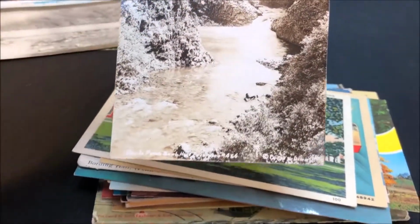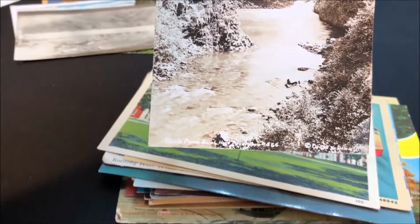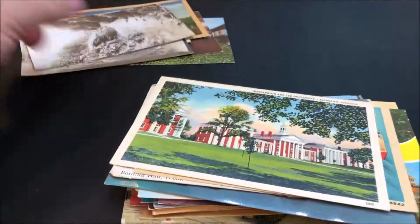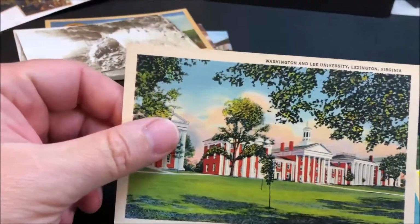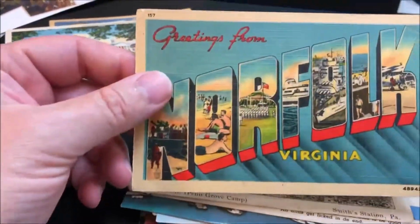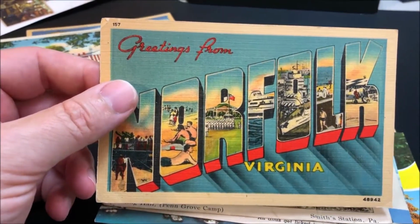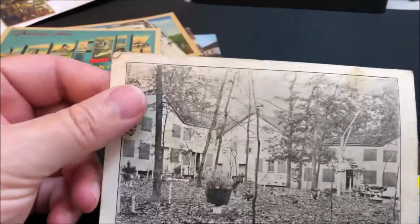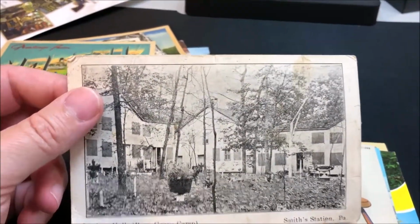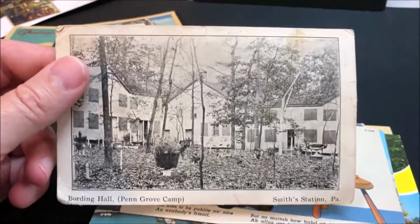This is Devil's Punch Bowl, I think Hood River maybe, in Oregon. That could have been a bad buy for $1. Lexington, Washington Lee University, that goes to a relative. Large letter, Norfolk, Virginia. I try to pick these up anytime I find them for 50 cents to $1. They usually sell $4 or $5. Boarding Hall, Pengrove Camp. This one's kind of damaged and it cost $1.